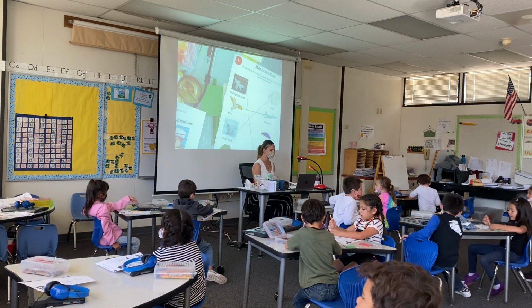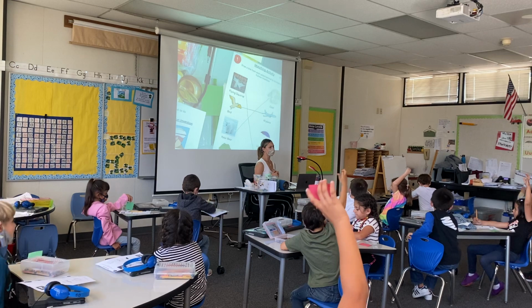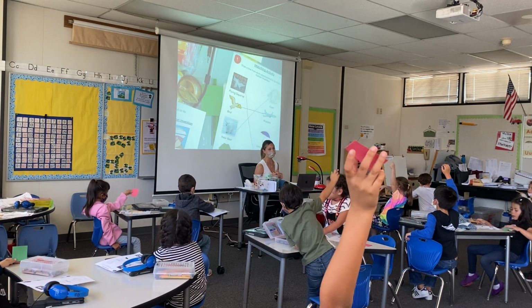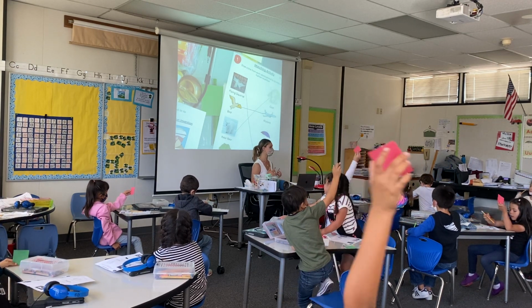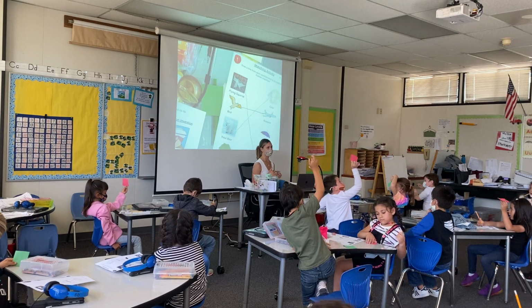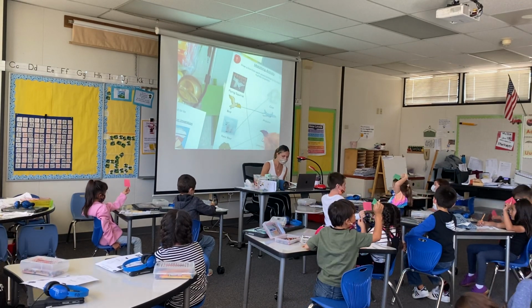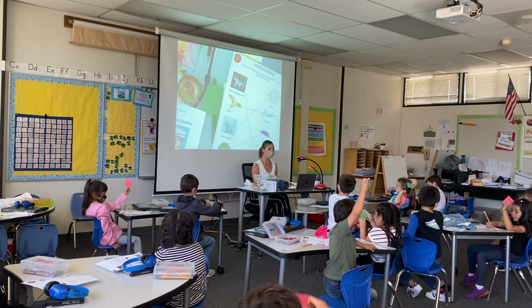Very cool. Can someone tell me what they put for tree? Put your green card up if you connected it to umbrella. Put your red card up if you connected it to something else. Oh, I see a lot of green cards. You're right. A tree, an umbrella mimics a tree.